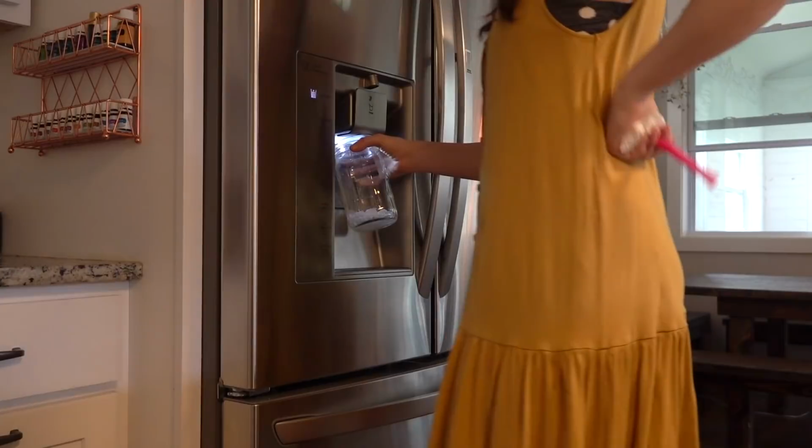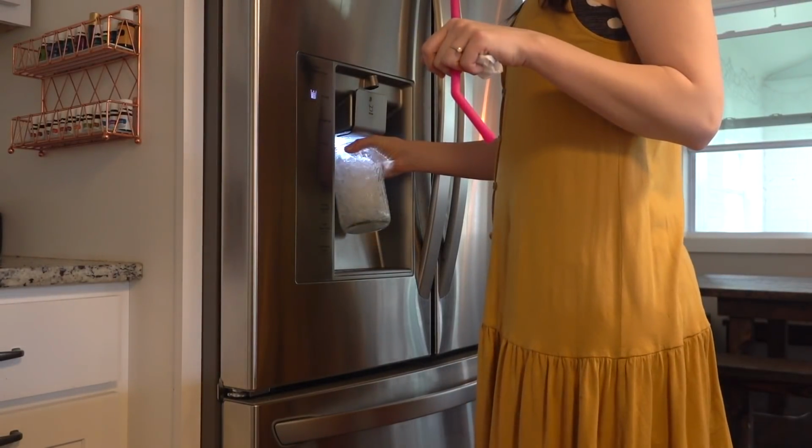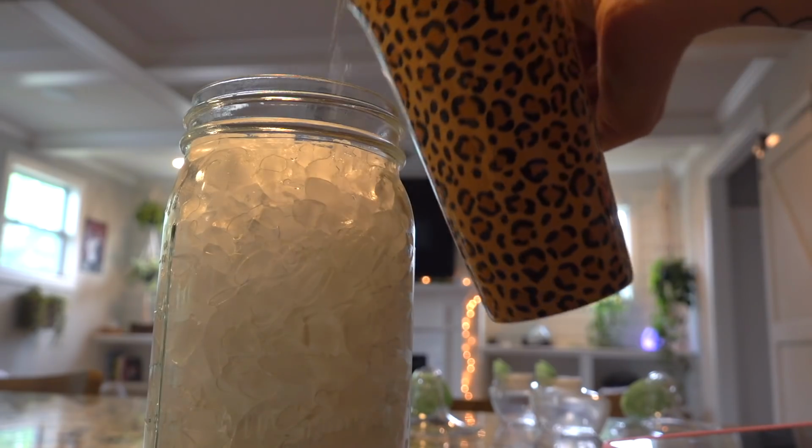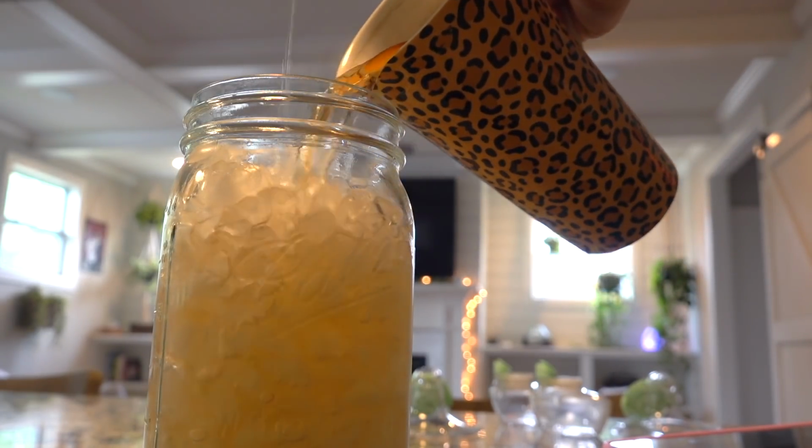Side note, I've actually been a really big fan of dresses lately. I feel like I'm able to move really freely, and with the summer weather now, it's nice to just have the breeziness.